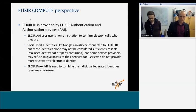As I told, social identities like Google can also be connected to ELIXIR ID. So this might not be a trusted enough electronic identity. So it might be important for Alexander to request from ELIXIR AAI a higher level of assurance that the people are who they claim to be. And this can be done by account linking. So if your Google account is linked with your home organization ID, that increases trust in that ID.